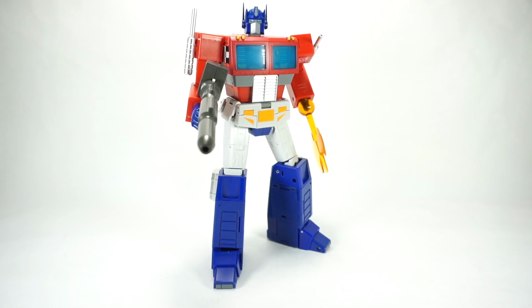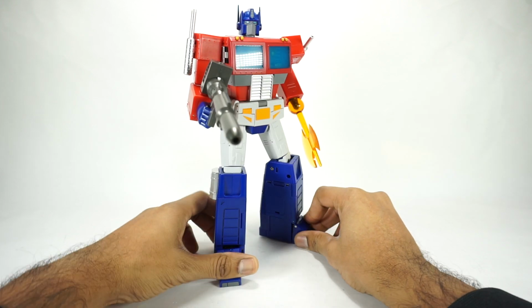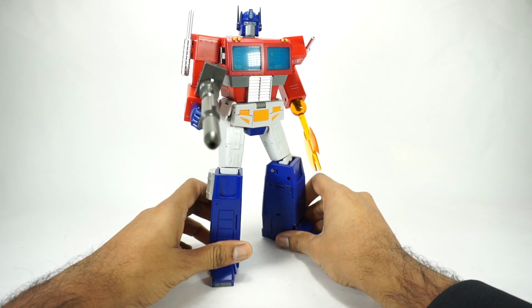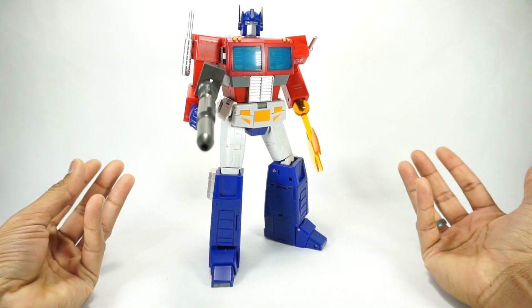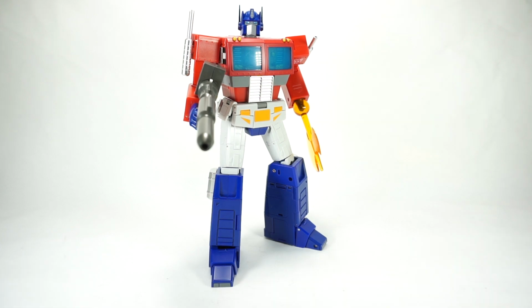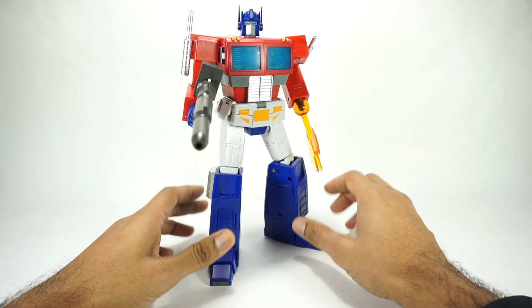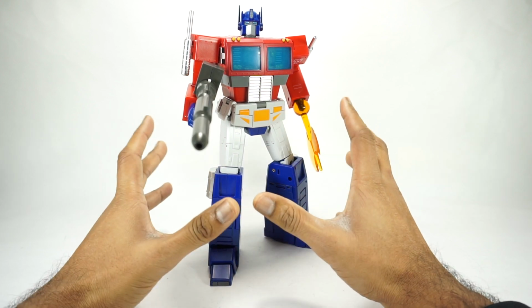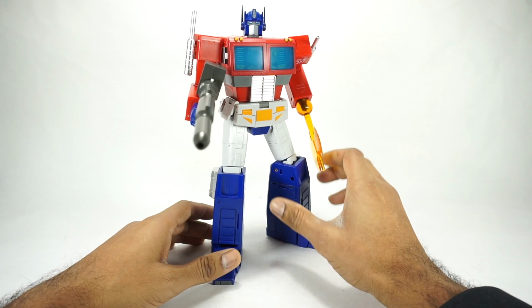Coming in at number 3 best figure for the year is the Transform Element Op Leader, their version of Optimus Prime. Now, of course, there's tons and tons of debate on the Optimus Prime figures that came out this year. In fact, I myself debated quite a bit on which Optimus Prime figure was best for the year. Ultimately, I decided that I like this one for my top 3, and there's a couple of reasons.